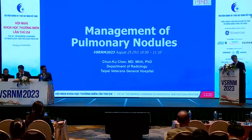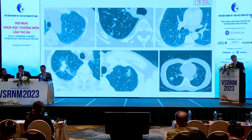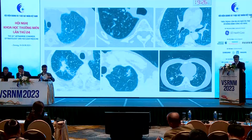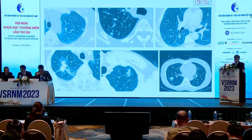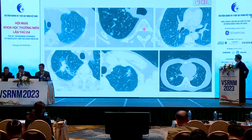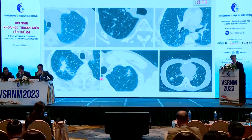So today I will talk about the management of pulmonary nodules. We often encounter, when reading CT, many pulmonary nodules. Some are ground glass nodules, some are solid nodules, while others could have a polygonal shape, such as this one. Others could have an ovoid shape. Some have irregular margins, either spiculated or lobulated. Internal content could include air bronchogram or calcification. They all can be cancers.